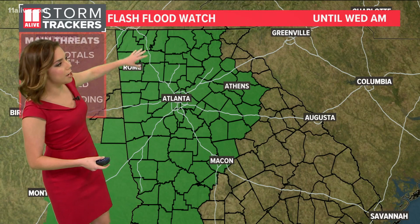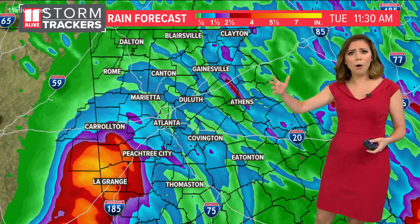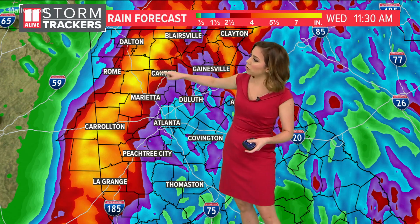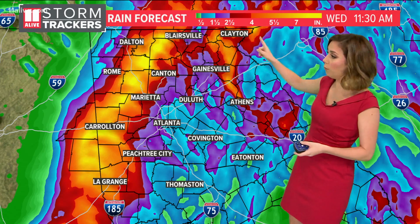Here's the flash flood watch, now expanded to include all of North Georgia. 2 to 5 inch rainfall totals. Let me show you what one of our models is showing. All the rain coming in primarily right in the center of Fred, where the Fred center is. So we're looking at rainfall totals locally on our northwestern counties that could be even over 5 inches.